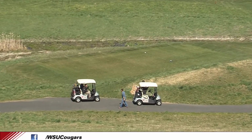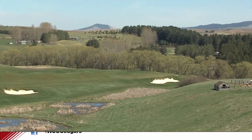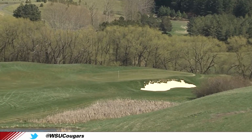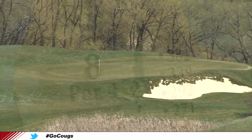Number 7 is another 480-plus yard par 4. It generally plays downwind. A good drive will leave you a short iron approach into a long green that is divided into 2 sections by a ridge running through the middle.